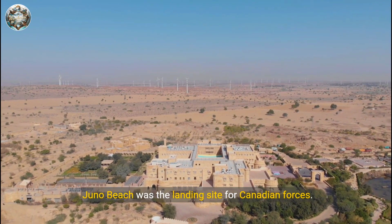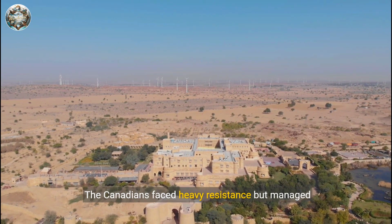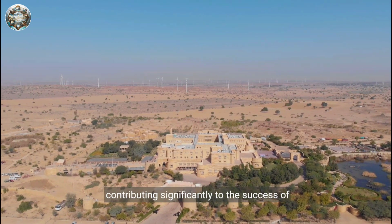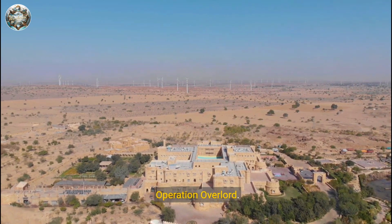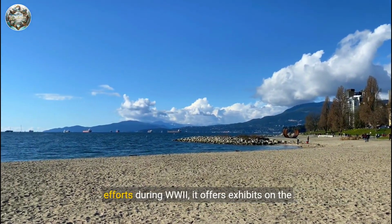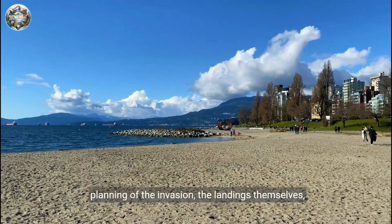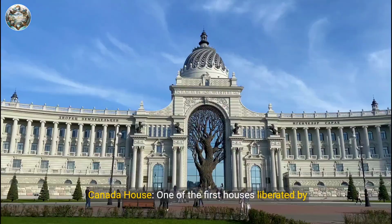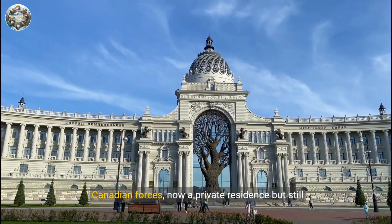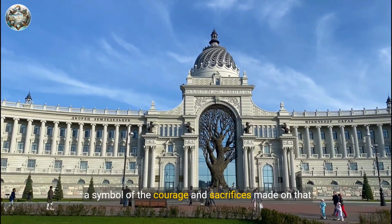Juno Beach was the landing site for Canadian forces. The Canadians faced heavy resistance but managed to secure the beach and advance inland, contributing significantly to the success of Operation Overlord. Juno Beach Center, the museum dedicated to Canadian efforts during WWII. It offers exhibits on the planning of the invasion, the landings themselves, and the subsequent battles. Canada House, one of the first houses liberated by Canadian forces, now a private residence but still a symbol of the courage and sacrifices made on that day.